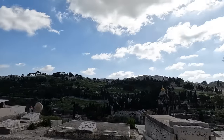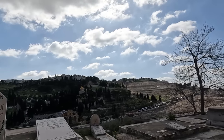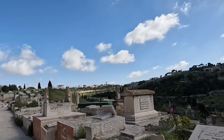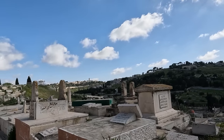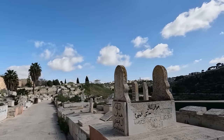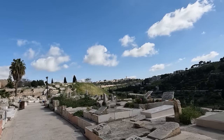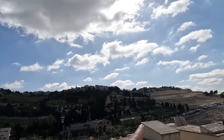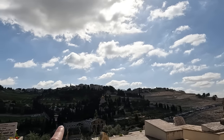Okay, so we're still walking through the cemetery. This is the Golden Gate, Mount of Olives, and over there Mount Scopus. Mount Scopus is, as you can see, like the same mountain. It's still Mount of Olives, it's just named a little bit different. But you have the tower over there, which you can probably see, is the Hebrew University on Mount Scopus. So everything you see here is Mount of Olives. Just this part is the most famous one because it has all the cement, all the tombstones. But this is also Mount of Olives.